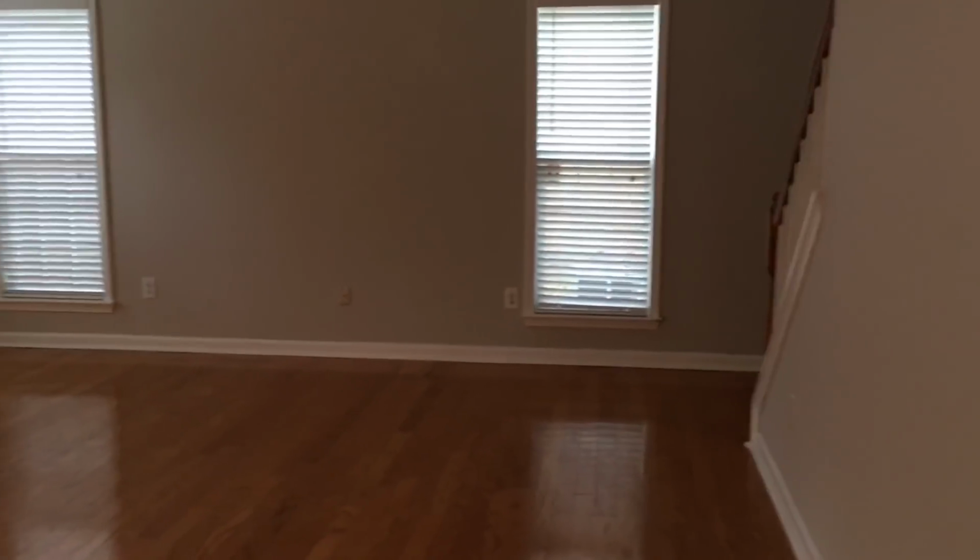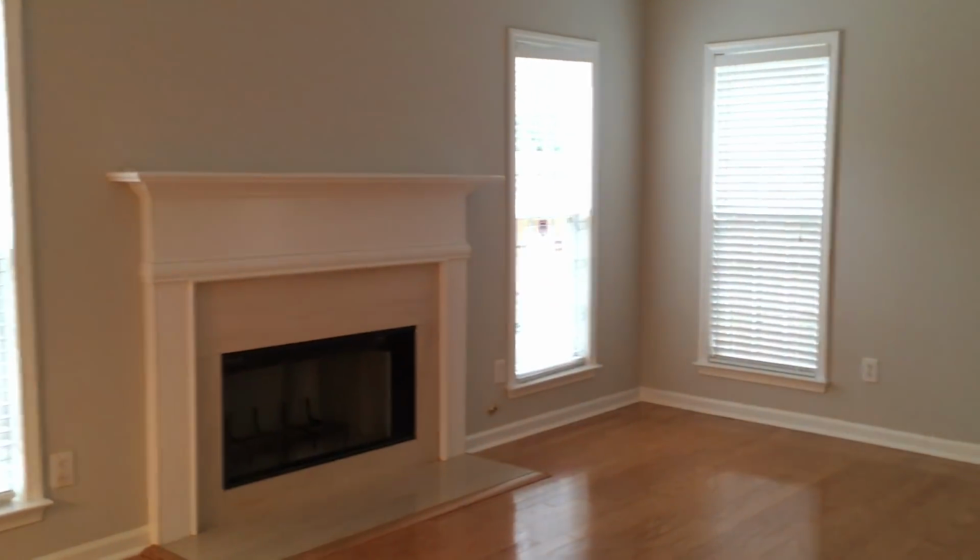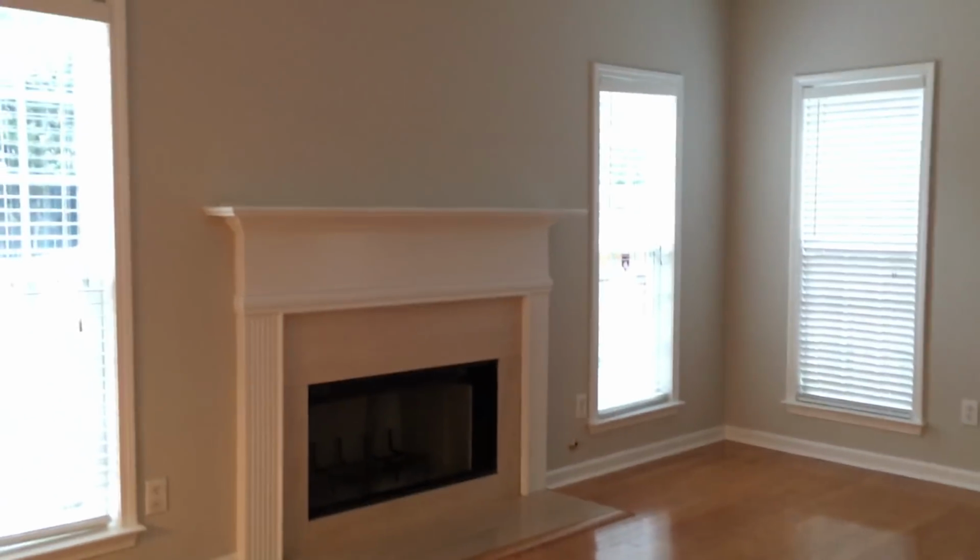And here is the family room. It's really pretty in here, you guys. It's so dark. I wish it wasn't so dark, y'all. I'm sorry. Oh, here, this is a little bit better. So this is the family room.